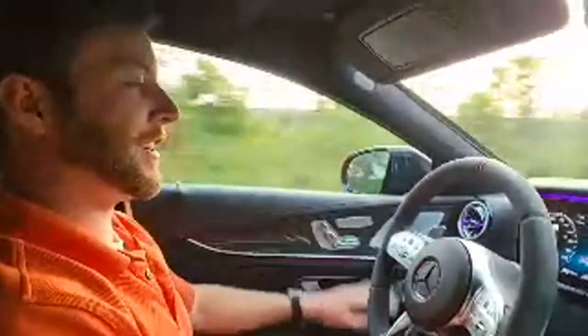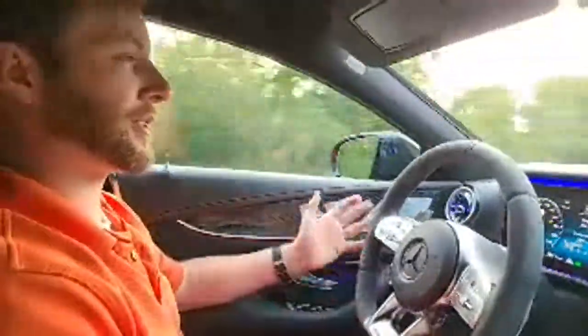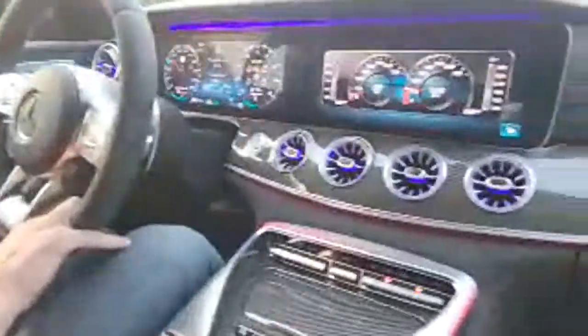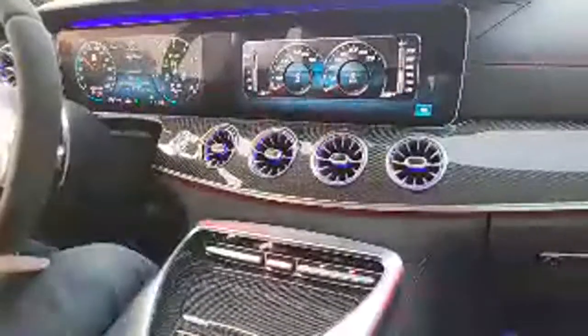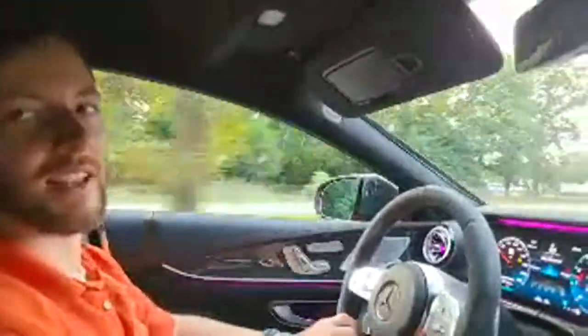And yet, when you want to calm down and just drive like this, it's got the semi-autonomous driving mode from Mercedes that works very well. Adaptive cruise, good sound system, beautiful interior. These seats, even though they're firm, they're still comfortable over a long period of time. They're first and foremost race seats. Yes. They definitely hug you in.